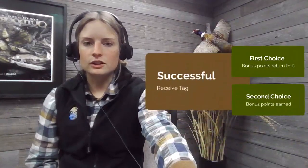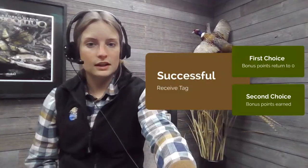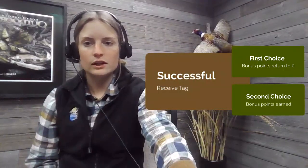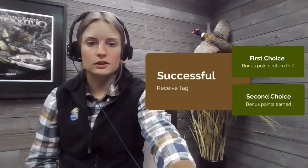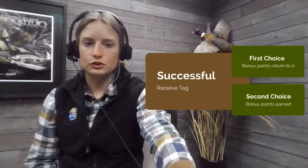If you're successful in our initial deer lottery, you'll receive a tag. And if you received your first choice tag, then your bonus points, if you have any, would be returned to zero. However, you may have listed a second choice, and if you received that tag, you still earn a bonus point for not receiving your first choice.